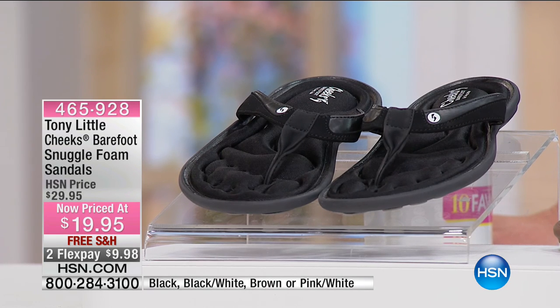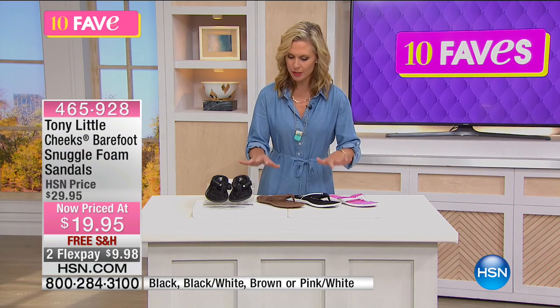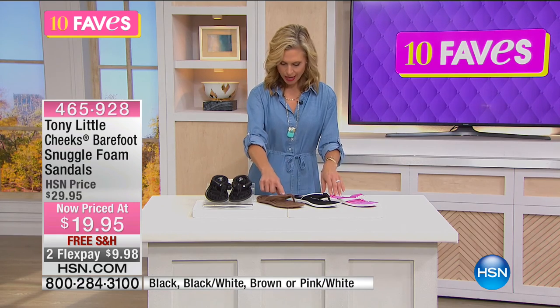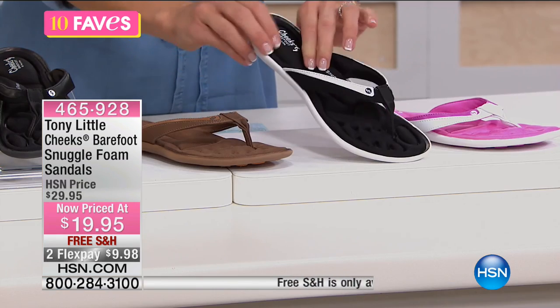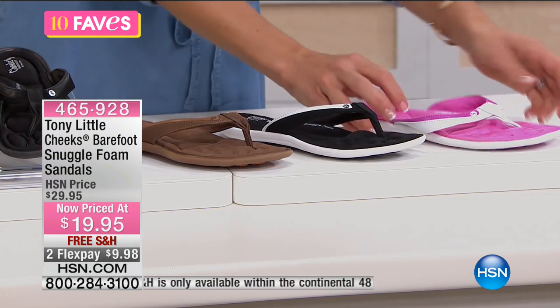$19.95 for these snuggle foam sandals. Now, we would typically like to call this a flip-flop, but it's so much more than a flip-flop because it does customize to your foot. Look at these fun colors first. So you have this in all black. You also have the brown, the black and white, which has been our most popular seller here. And then I love the pink and white.